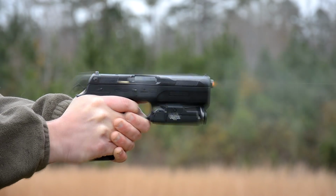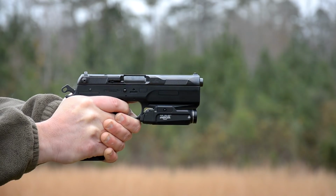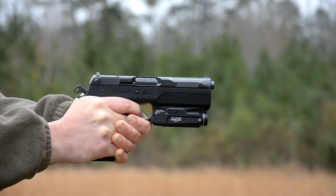I'm going to get on that as soon as I can. I do want to mount a red dot on the gun first, because some of the shots I'm going to take at these deer are going to be probably upwards of 70, 80 yards.